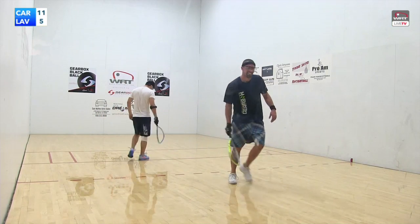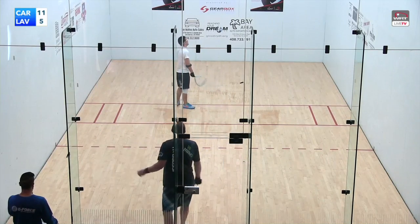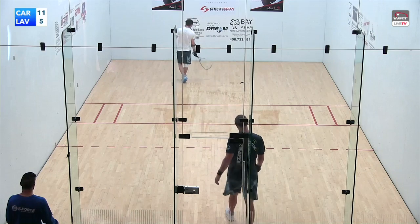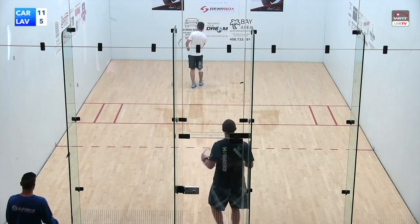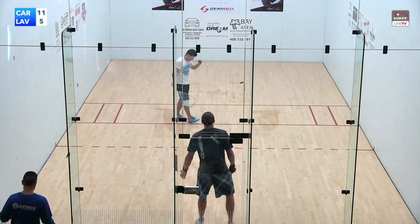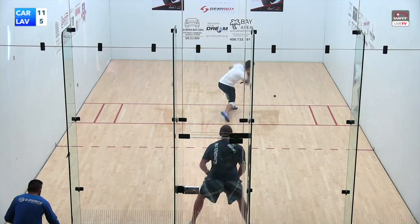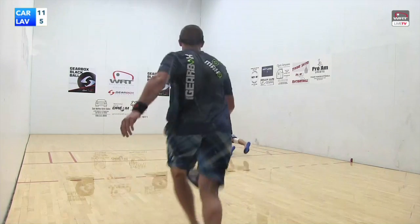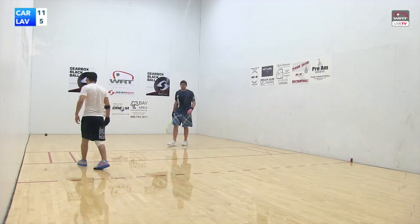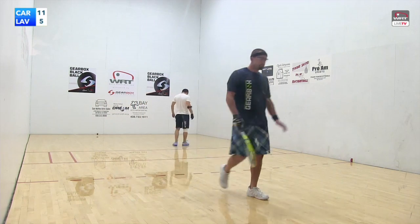Side out. Nice hands by Cardona, big backhand. Side out, back in the box, 11 serving 5. Oh, tough break there for Lavley. Nice hustle there from both players as they speed over there. 12-5.